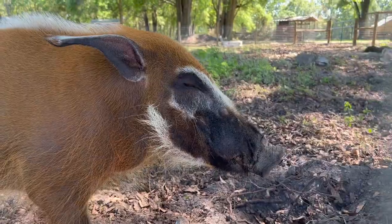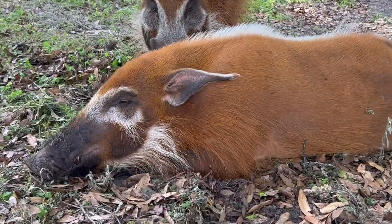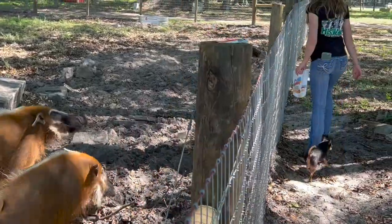So are we. Sometimes when I look out here, I'm still a little bit weirded out. They look like a wild hog, and that's something we would not want to have here on the farm. So it's just taking some getting used to seeing these new guys.